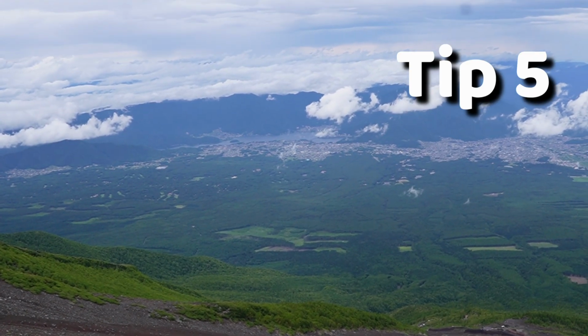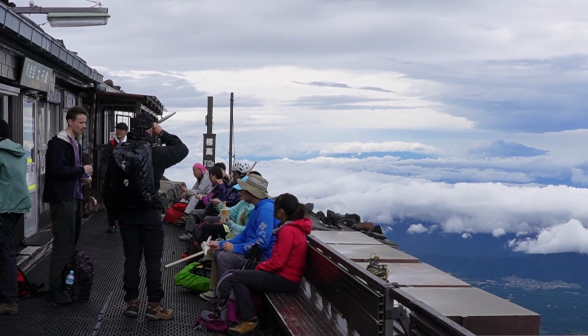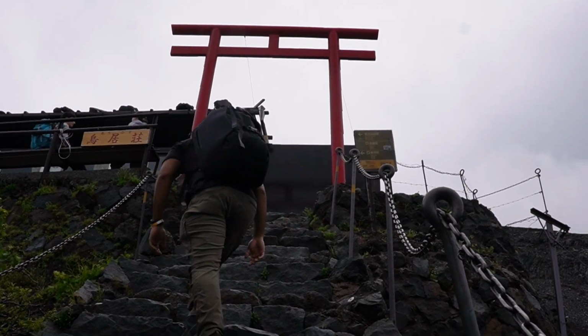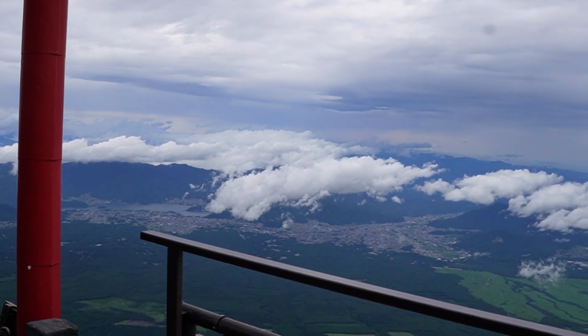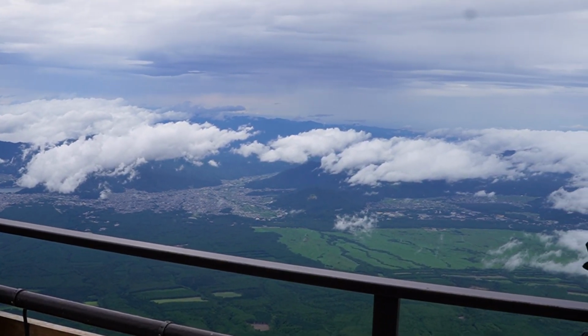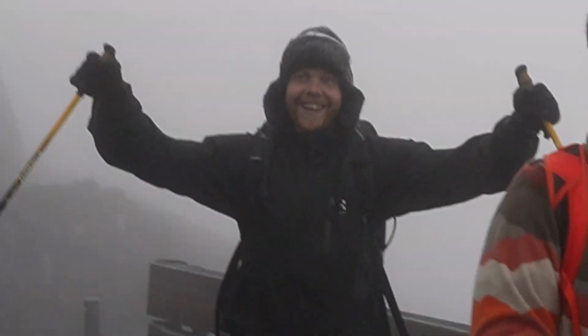Tip number 5, make friends. Sticking to partners and friends encourages and motivates you to keep going. So I knew once I had made those friends and we started climbing, there was no way I was going back down. I was gonna summit Mount Fuji, whether it took me 3 hours, 5 hours, or 10 hours. I was gonna summit that night because I knew I had made this group of friends and we were gonna do it. So that's tip number 5. Make your group of friends, you know, and start climbing.